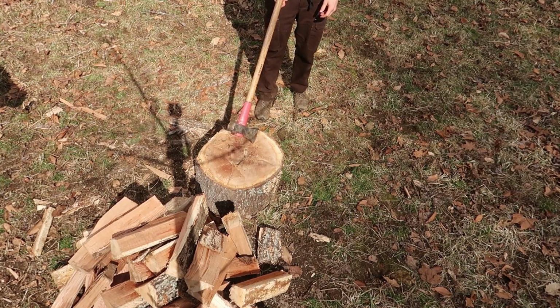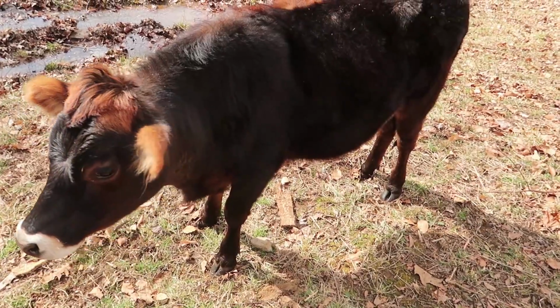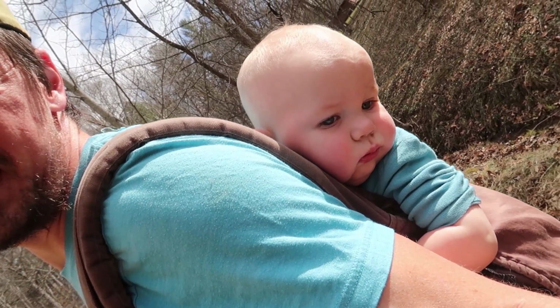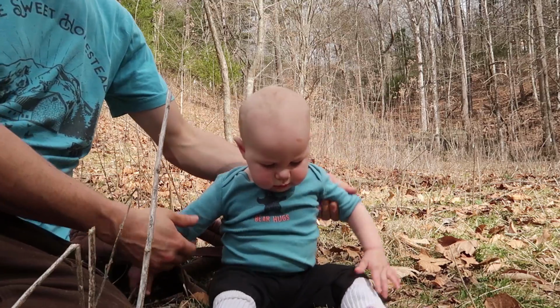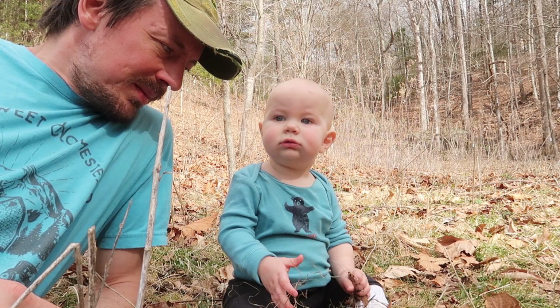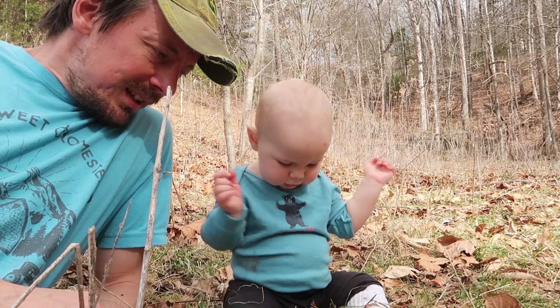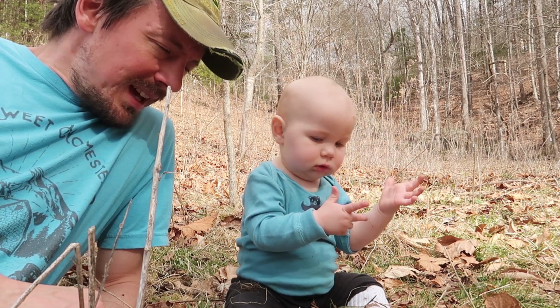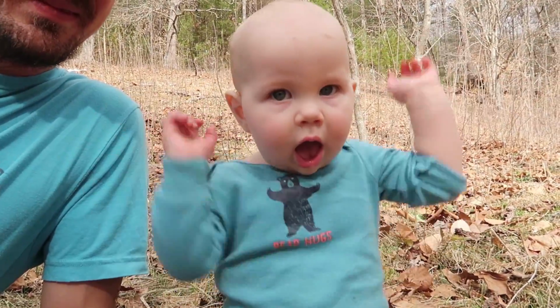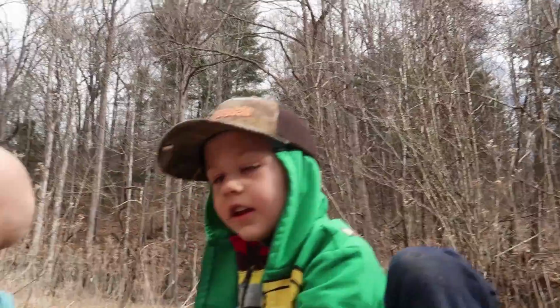What's wrong? I'm trying to figure out if he's afraid of the wood splitting or if it's the cow. Is it the cow? What do you think, buddy? What do you think? Look at all the stuff to grab. Look at all this. Look at those leaves. There's dirt, there's leaves, all your favorite things. But here, they're everywhere. In the house, you have to hunt for them. It's fun out here.